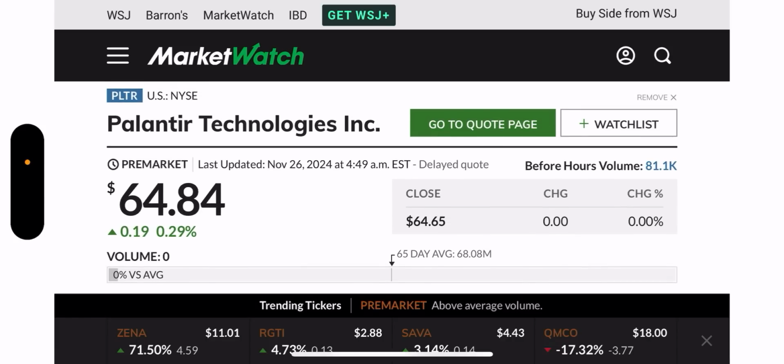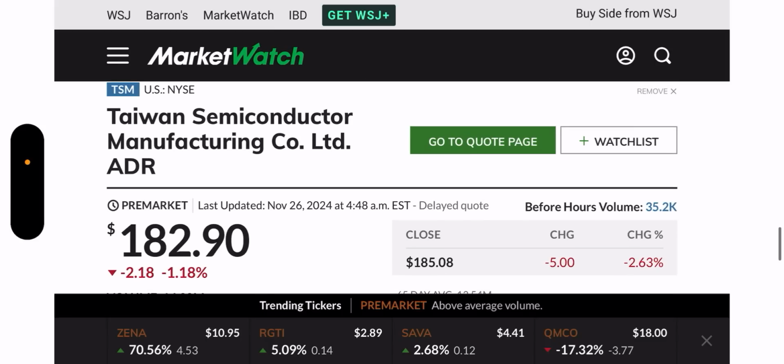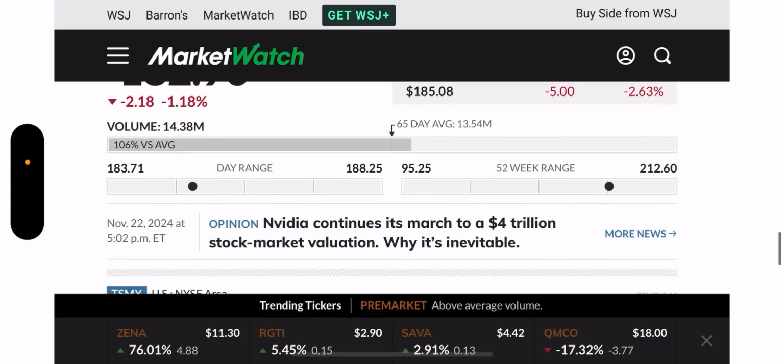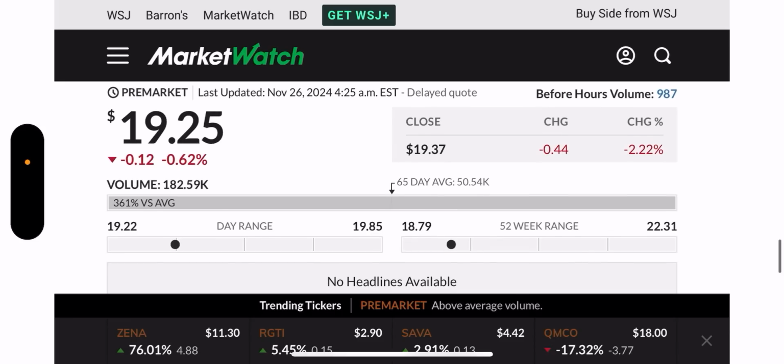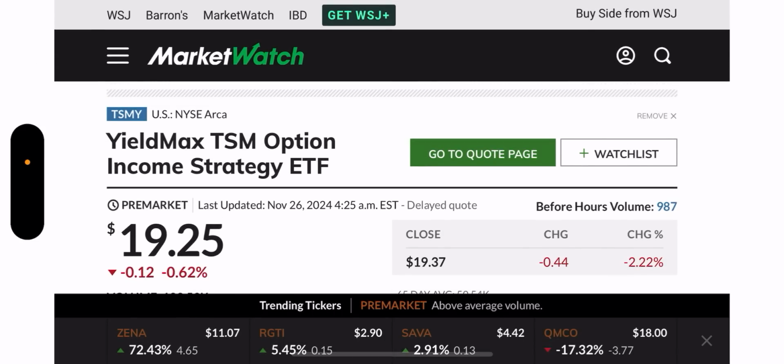Palantir is up 0.29%, 64.84. Platy, pretty much the same price, but they're not updated. They're showing 65.53. TSM, or TISM for short, they're down 1.18%. They're at 182.90. And last but not least, TSMY, right? They're down 0.62%. They're at 19.25.